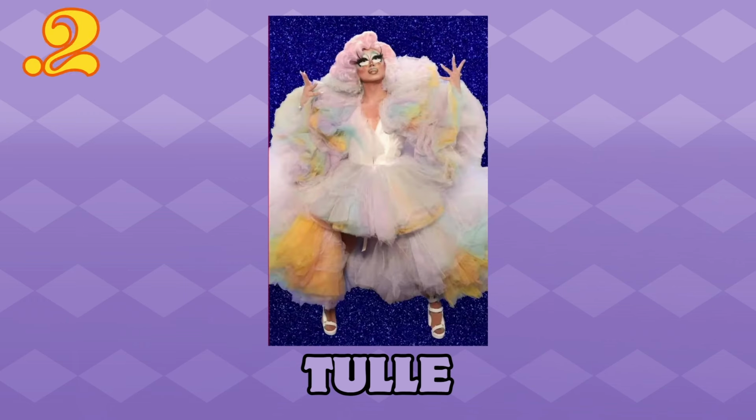In the number 2 slot goes to Rakum Sakura's Tulle look. I love this look because I'm a big slut for tulle. I used to want to make tulle out of everything, but I only had so much money when I was doing drag, so I couldn't really buy a lot of fabric. So tulle was one of those things that I would buy 4 or 5 yards of and really try and make all my costumes bigger.